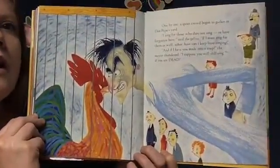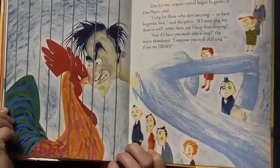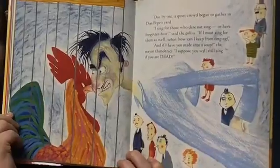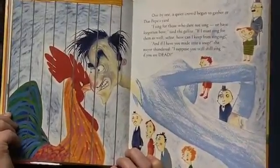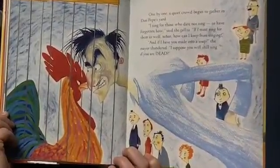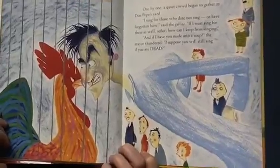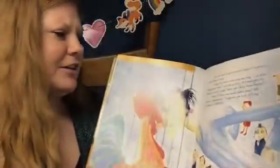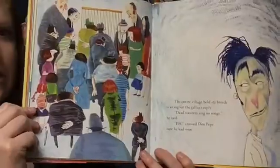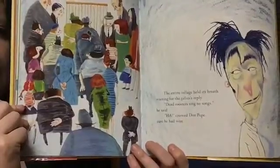One by one, a quiet crowd began to gather in Don Pepe's yard. "I sing for those who dare not sing," said the rooster, "or have forgotten how. If I must sing for them as well, Señor, how can I keep from singing?" Wow. "And if I have you made into a soup," the mayor thundered, "I suppose you'll still sing if you're dead?" Oh my gosh. The entire village held its breath, waiting for the gallito's reply. "Dead roosters sing no songs," he said.